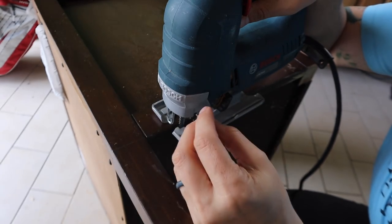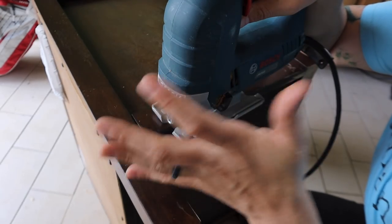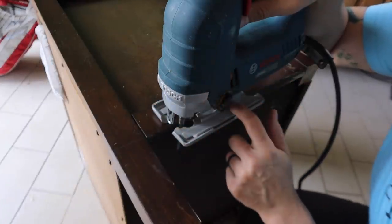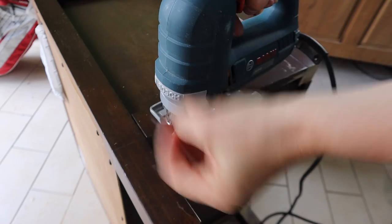When I would cut piping and hardware, I do my copper piping. You can cut a bunch of different stuff with it as long as you have the right blade. People cut tile with these, whatever. So it's compact and really good.